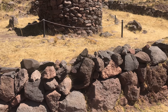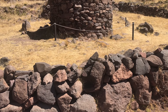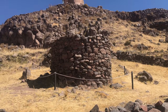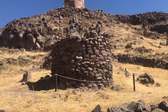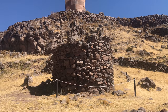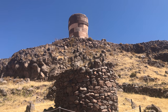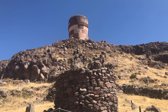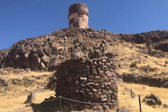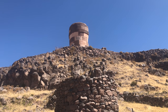So we are at Sillustani near Lake Titicaca in Peru, and we have two styles of chullpas, which are these ancient structures. You have a relatively rough one here, and then above it, one that is much, much finer. Standard academics say that the poorly made ones were made first, and then the fine ones were made later by the Inca. But now we know it's the opposite, that the big ones were made first.